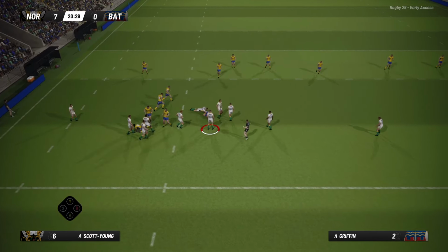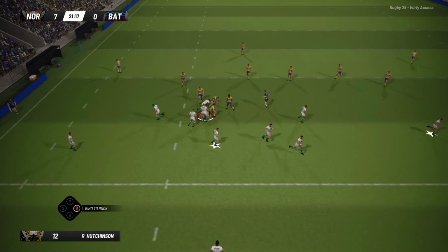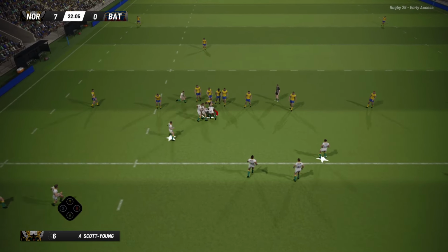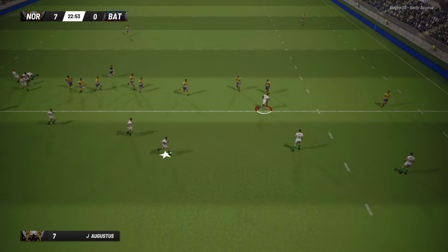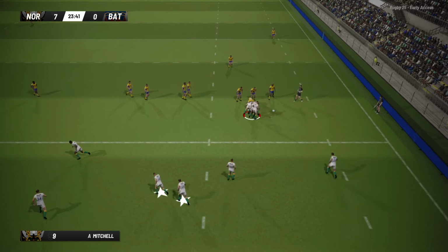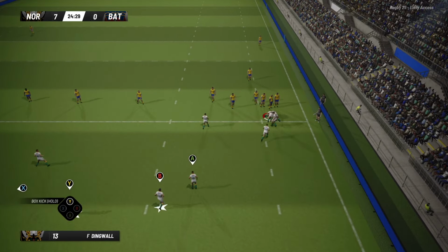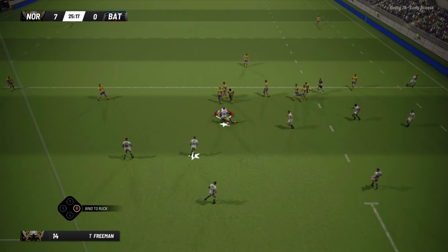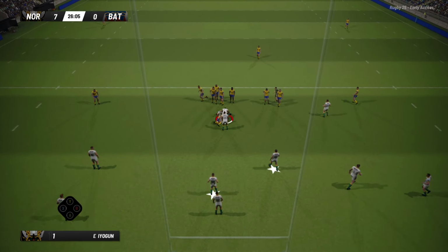Snappy pass. Forms the ruck. They try to push over, to turn this ball over. Gets the pass away. Secures that ball with ease. Fires that pass, long and wide. Ruck formed. Pops that pass. Goes long with a pass. Cuts back inside. Supporting players coming in. The ball secured.